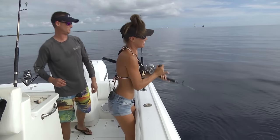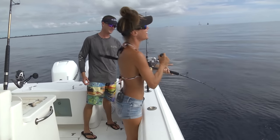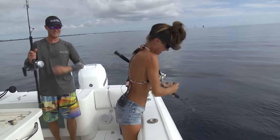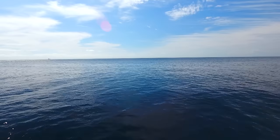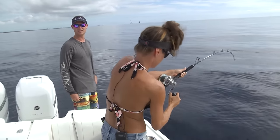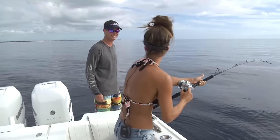Louisa dropped her jig right behind me and she got slammed as well. Oh my god! Oh, you got a good one. There's your blast. Get him before he gets to the rocks. There you go. It's a race against the sharks and the rocks here. You guys see what happened, right? I catch all these little fish, and then she comes in behind me and makes me look bad. I think I'm back on the board.